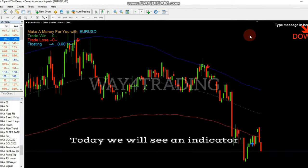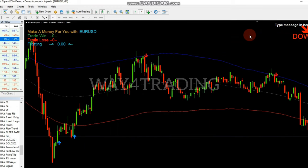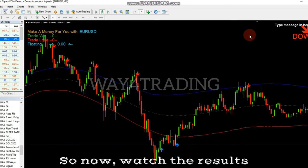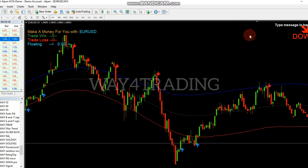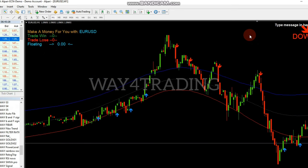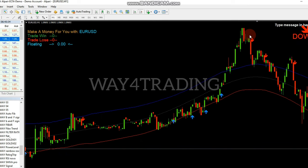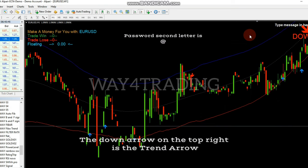Today we will see an indicator which gives best results in one minute trades. So now, watch the results. Remember, the password is in the video only. The down arrow on the top right is the trend arrow.